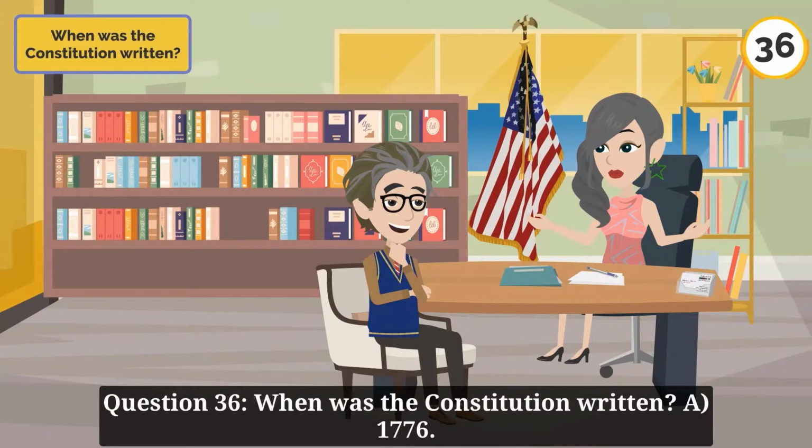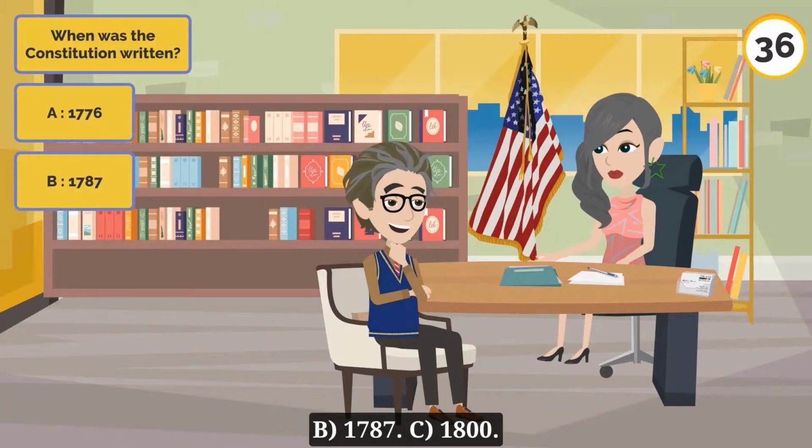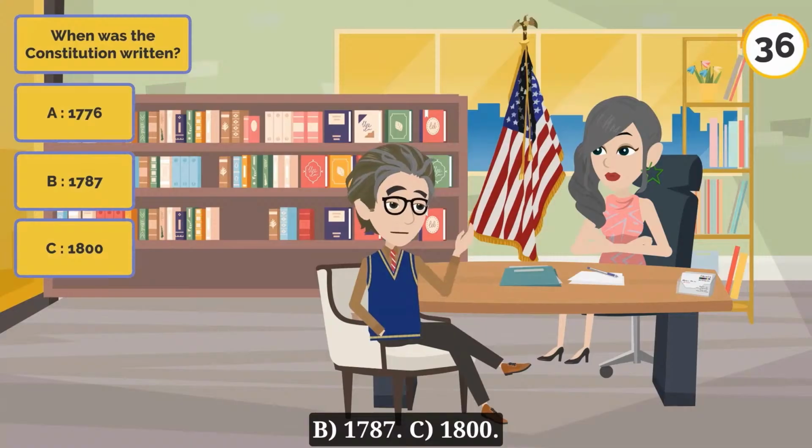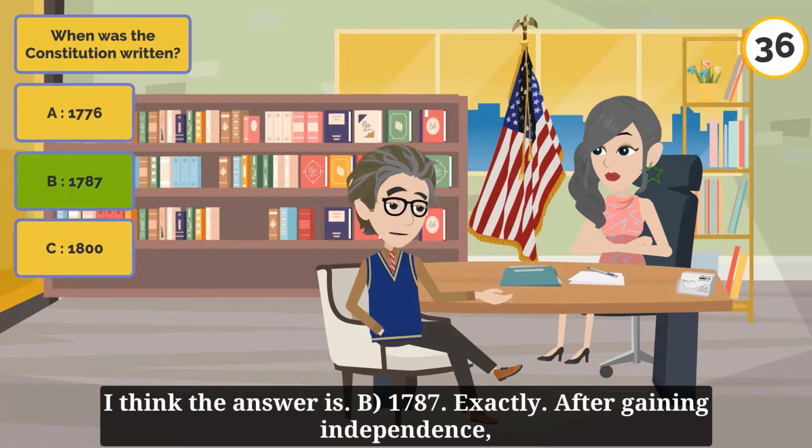Question 36. When was the Constitution written? A. 1776. B. 1787. C. 1800. I think the answer is B. 1787.